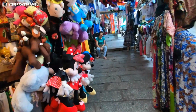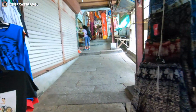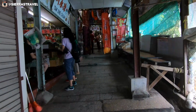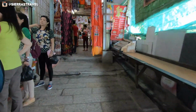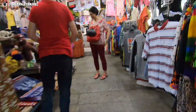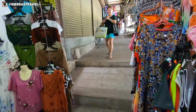So right now we are going through the market, but we're on a slow ascent up, and I'm assuming when we get out of this market we'll be at the entrance of the temple. Don't underestimate this climb. Even though the steps are widely spaced, it is a bit of a climb.